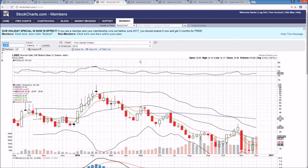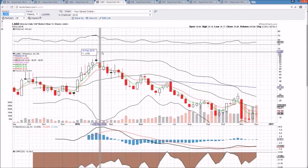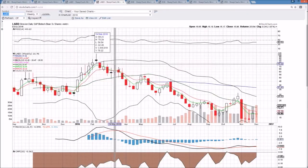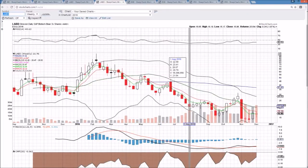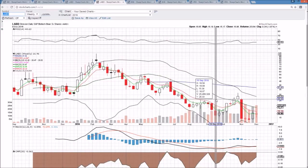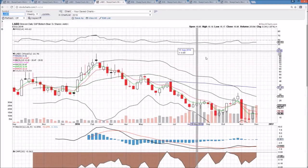Don't lose sight, however, that on the weekly time frame, LABD is nothing but bearish, and that's due to, number one, the long-term trend of the biotech sector still being bullish, but also, again, the time decay of being a 3 times leveraged ETF long-term is going to inevitably drive this instrument, LABD, into the ground.